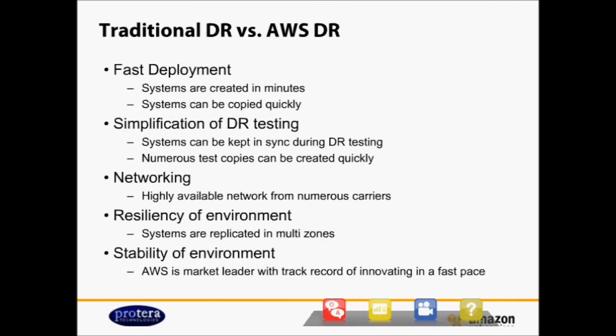So let's summarize some of the key advantages we've seen already in the numerous systems we put in DR in AWS. What I mentioned before is the fast deployment. You can literally build these systems in minutes. Another key feature is that copying. So the snapshots, where you can build that test system very quickly and have it available. You have numerous test copies. You can leave them out there for as long as you want, and you will not be running additional risk on that recovery system being available.